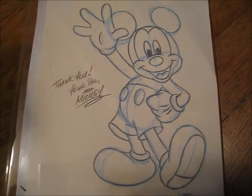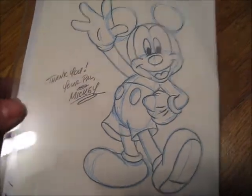I love the fact that they sent a Mickey picture. I put it in a frame real quick because it was really bent out of shape from the mail, and a little D-Lectables sundae.